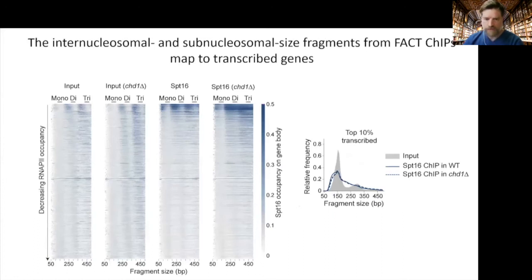And this is shown perhaps even more systematically on this representation here. I want you to focus just on this image here. It's just showing the SPT16 IP from these experiments. Here, all the genes are sorted from high to low transcribed. The color blue represents SPT16 occupancy, the average occupancy on the genes. This average occupancy has been computed using fragments of different sizes, from small fragments to very large fragments.